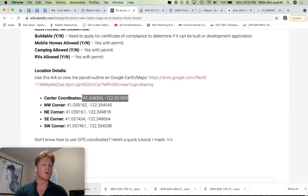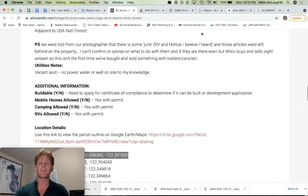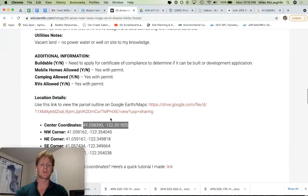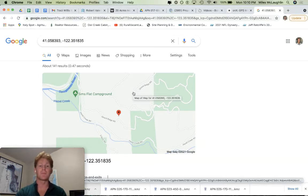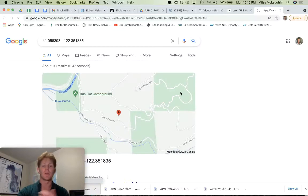This is kind of a remote mountain property. You're going to have your privacy back there. Number one thing you can do is look at the GPS coordinates, and all you're doing is copying and pasting those numbers just like this into Google Maps, any phone or app. And you'll see this here. You can click into it, you can get on satellite images, and it'll give you directions.